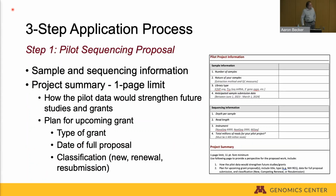So we have a 3-step application process. First one being filling out your sample and sequencing information and the project proposal. How would this pilot data strengthen your application for a grant? Keep that in mind. What's the plan for your upcoming grant? Type of the grant, date of the full proposal, and then the classification. Is it new, is it a renewal? Is it a resubmission of a previous proposal?